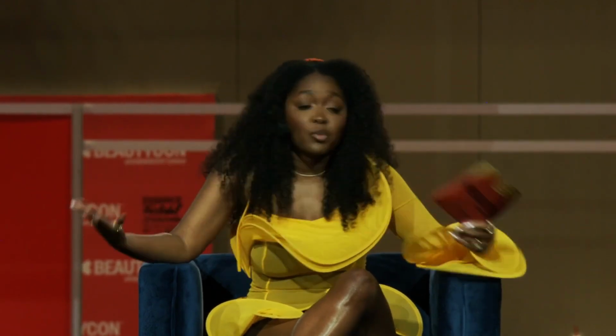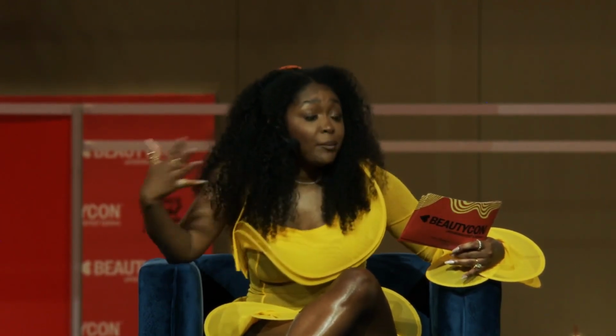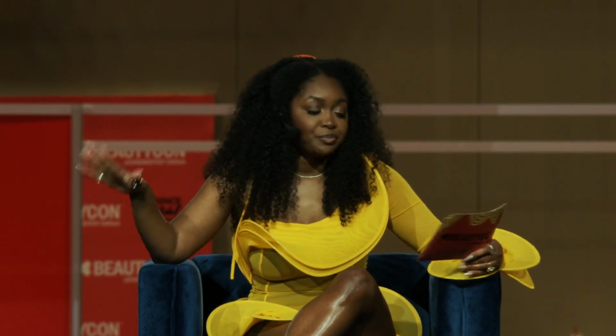So the sun, because the UV ray damage causes more hyperpigmentation, our melanin is there to protect us. When we come in contact with extra UV rays, your skin is going to try and protect you, so it's going to try and get darker to protect your skin cells from damage, which is why I'm going to recommend wearing SPF while you're trying to treat any type of hyperpigmentation.